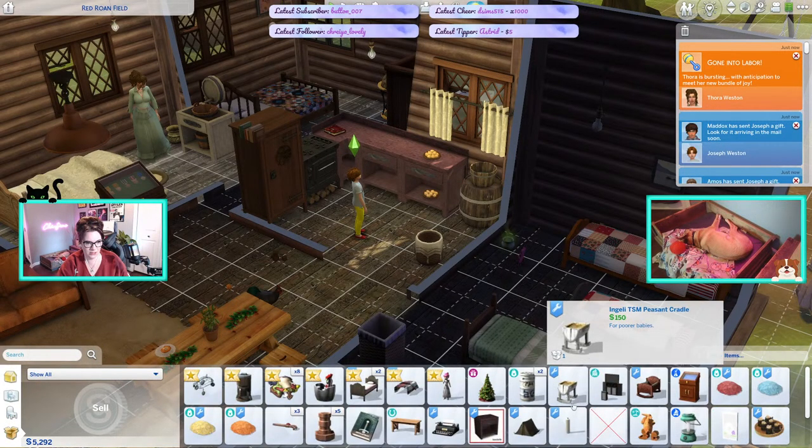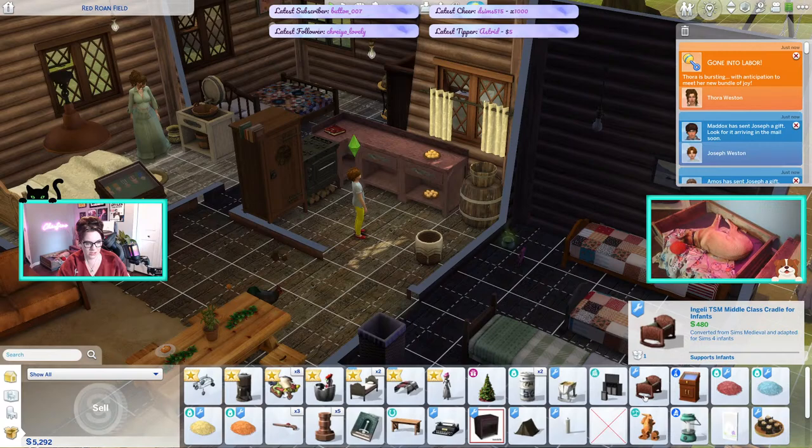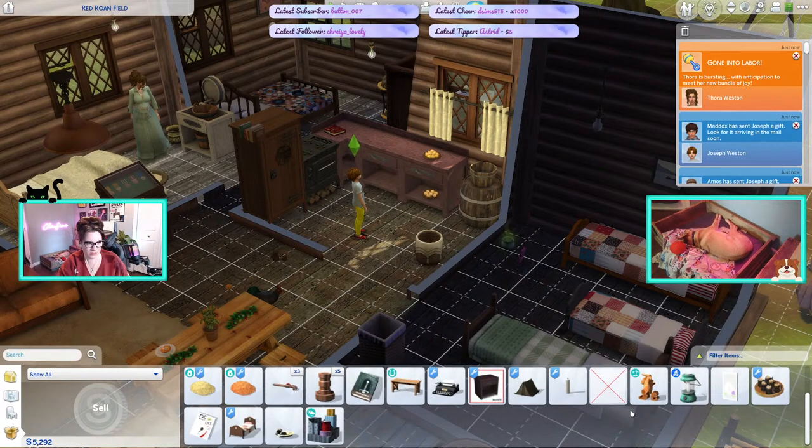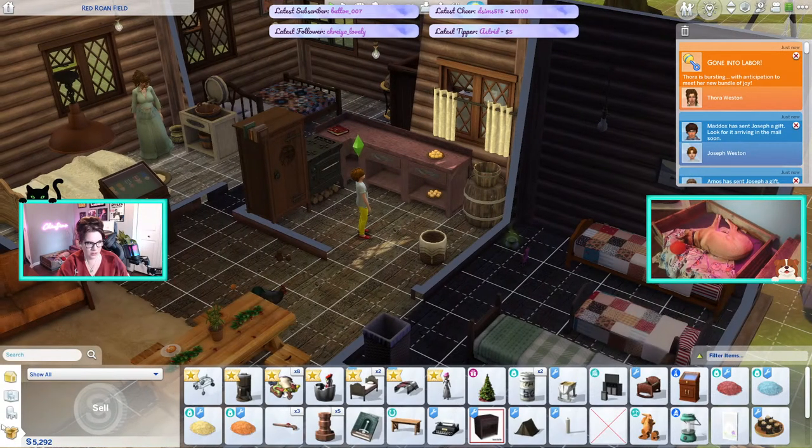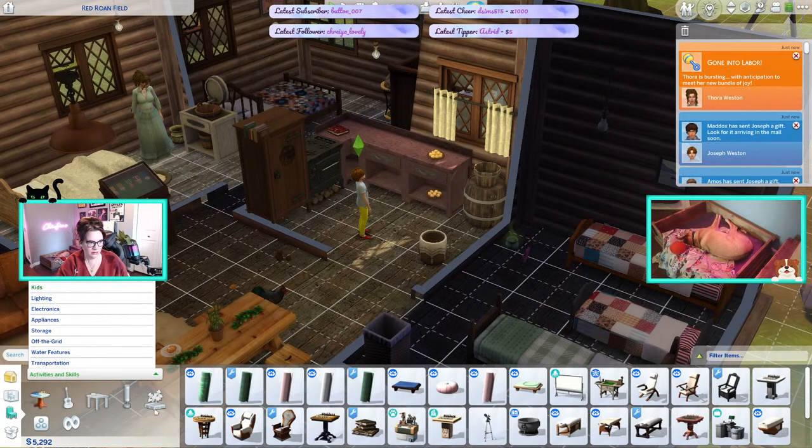What am I doing? I need a bassinet. That's not a bassinet. Right? Is that a bassinet or a crib? Let's get a better bassinet.